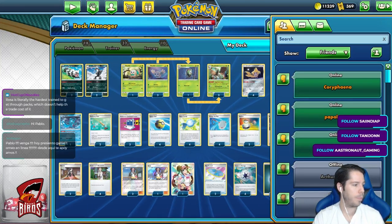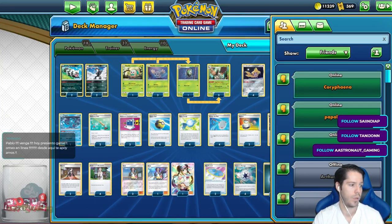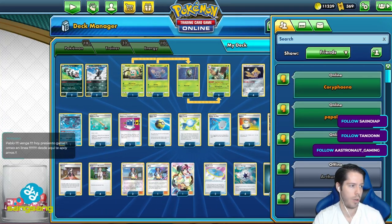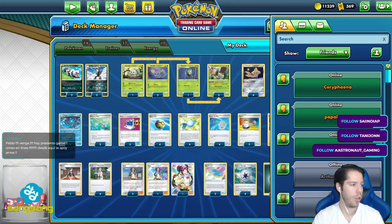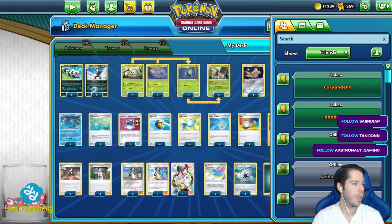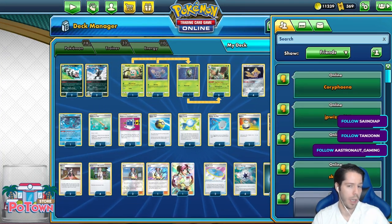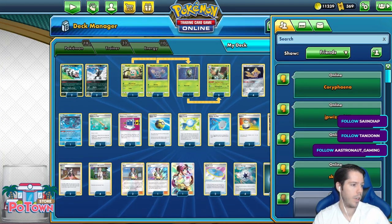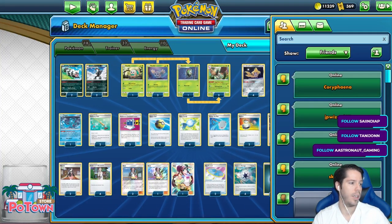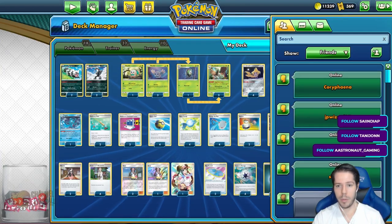Now, he is playing ADP and he is playing one Oranguru. So we're gonna have to deal with that Oranguru in order to win this match. Nothing else can touch the Decidueye. If we set up Obstagoon, however, we just win, so that's also something to consider. But his only answer to the Decidueye is Obstagoon. So as long as we get rid of Oranguru, we should be able to win.